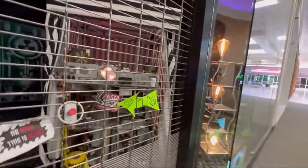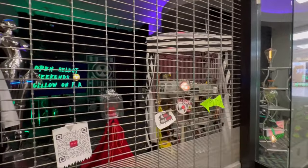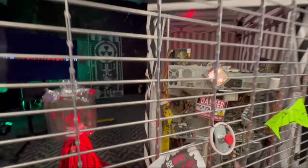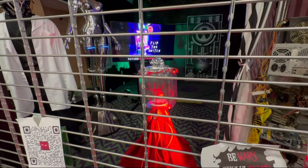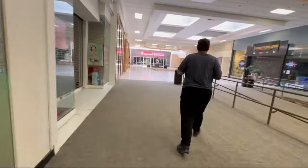Craig, come here. I don't know, let's find out. It says we're supposed to push that button. You gonna push the button? See what happens? No, you do it. You're afraid to? What the? Oh, it's a beating heart. So it does something. It is a nightmare.